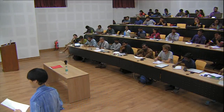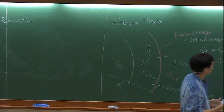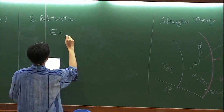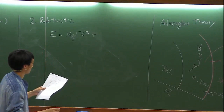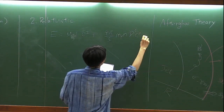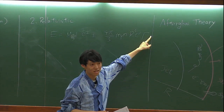Now, what is the equivalent formula for this? So the energy is the mass of the jet, or ejecta, times gamma c squared, plus the ISM mass and Lorentz factor. What order do you know this? Gamma or? Yeah, this is actually gamma squared.